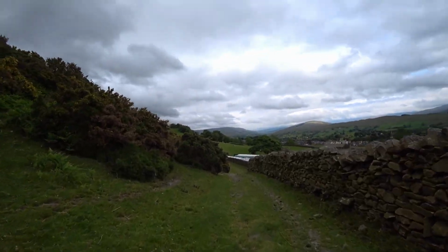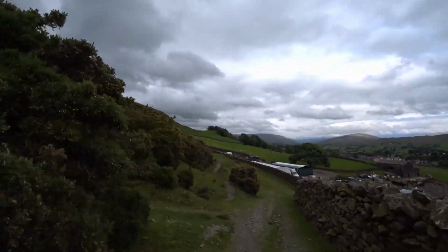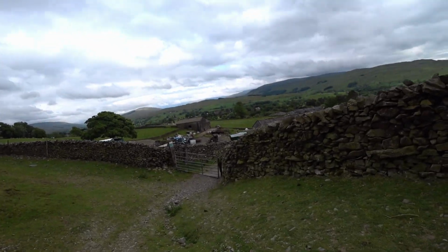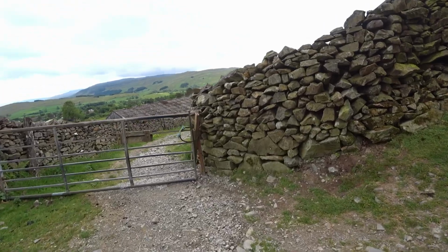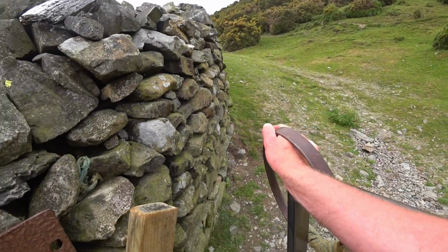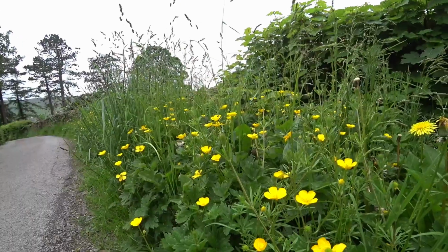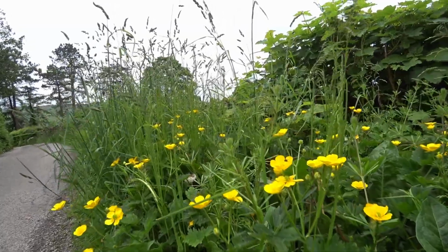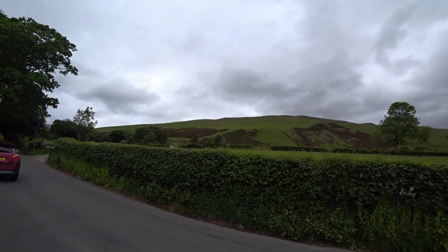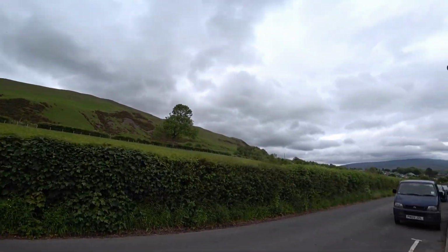Bloody hellfire. And we'll stop at the gate. I like this round thing here. Isn't it nice? Right, so that was Sedbergh for you, first hill, and the Big Dipper, over and out. So that's where you've been, everybody. That's the first one. And we're going back to the car.